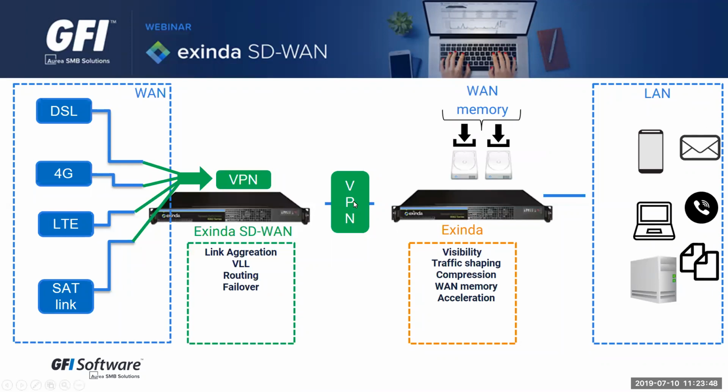On the Exinda side, we can then also do the traffic shaping. For example, we can not allow certain applications to go through the VPN tunnel. Then we can apply compression, WAN memory, and protocol-based acceleration. Again, we can combine multiple features from both devices to achieve the best possible solution for VPN tunneling and so on.